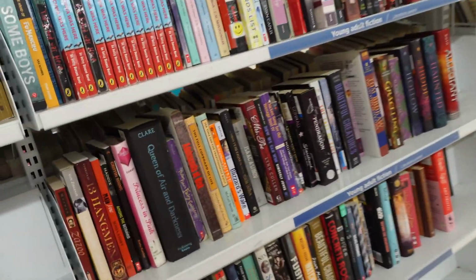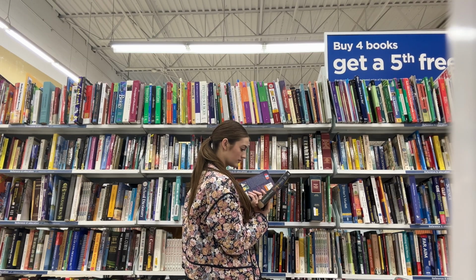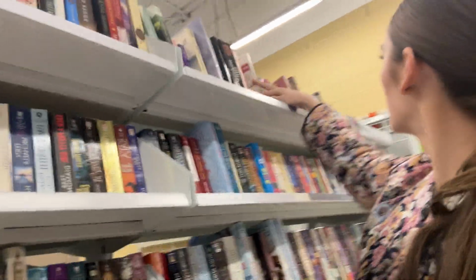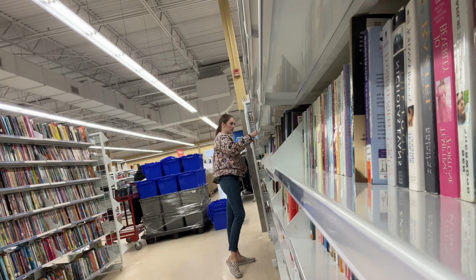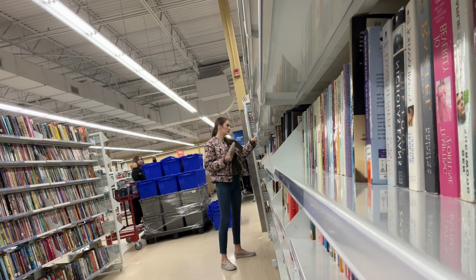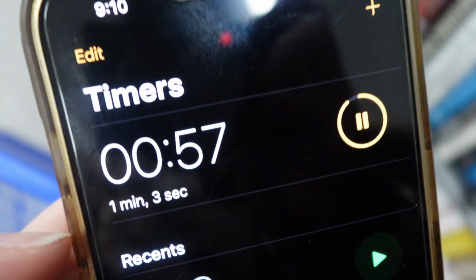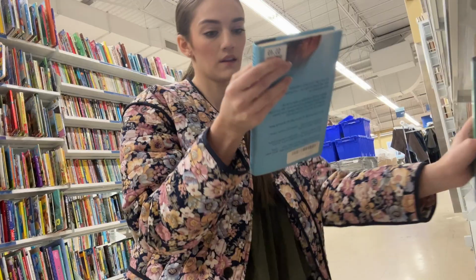5 minutes has started. Let's see what we can find. This is so stressful. I do not have time to go through all of this. And I have like 2 minutes left. Just under a minute left. We gotta hurry. Okay, ready, set, go.